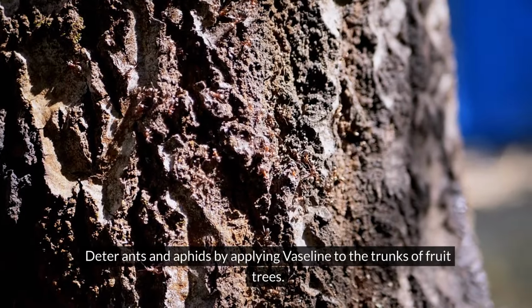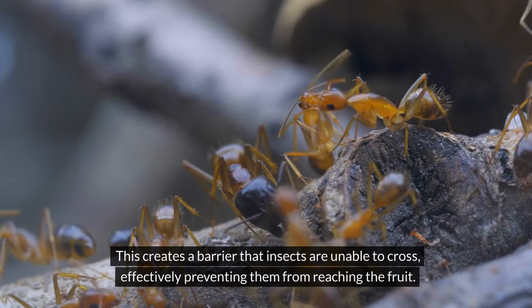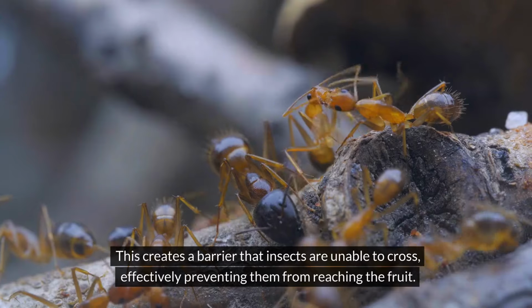Deter ants and aphids by applying Vaseline to the trunks of fruit trees. This creates a barrier that insects are unable to cross, effectively preventing them from reaching the fruit.